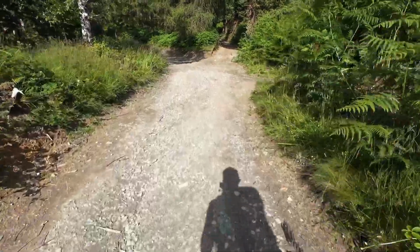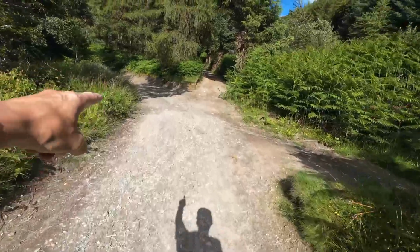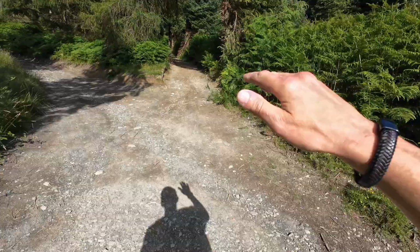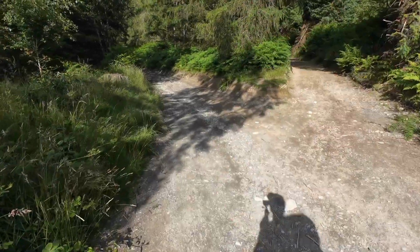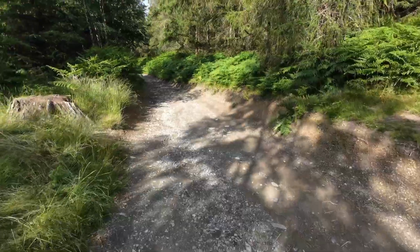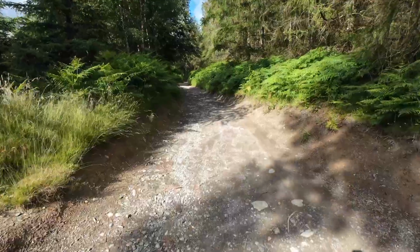Okay, as you're coming through here, make sure you keep to the left-hand trail. It's tempting to go straight ahead. If you want to go to Lattrig, I would avoid this and go this way, because that takes you up a steep grassy bank, and this is the main route off here.